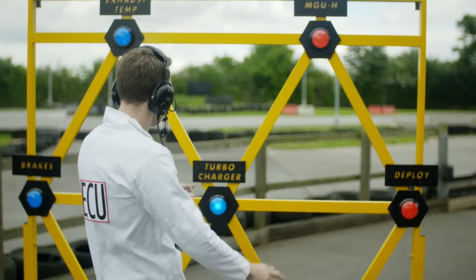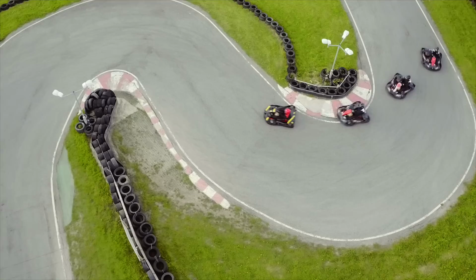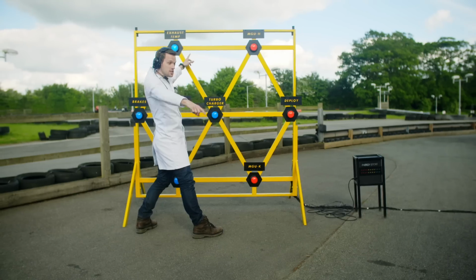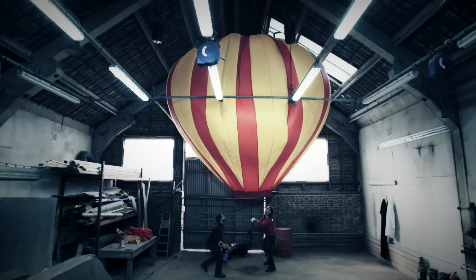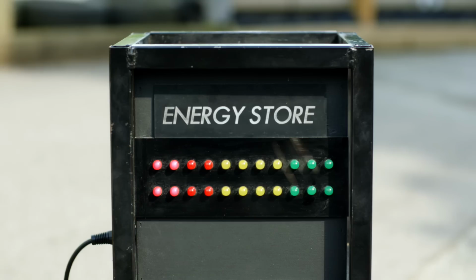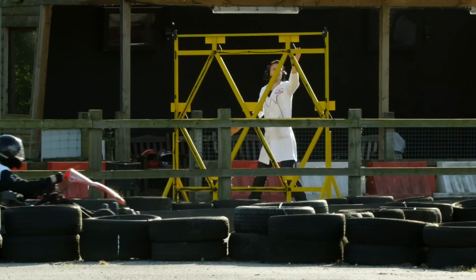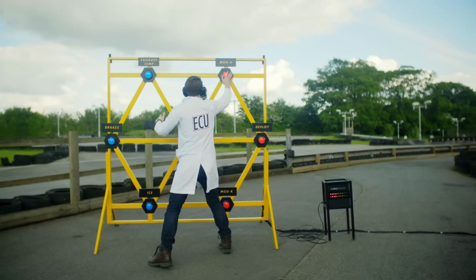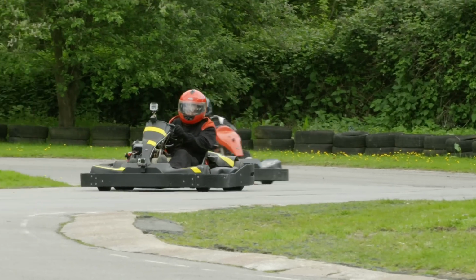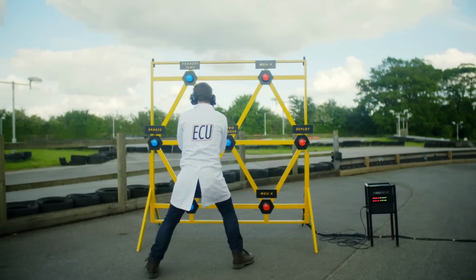Right, the turbocharger has come on. That means there are hot exhaust gases running through the turbine and giving us power. Oh, exhaust temperature is up. That means those hot, expanding exhaust gases going out are going to be turning the MGU-H, storing that energy. Perfect. Okay, more heat. I'm braking into the bend. Right, brakes are going. We can actually harvest that kinetic energy using the MGU-K and some of that energy goes into the energy store.